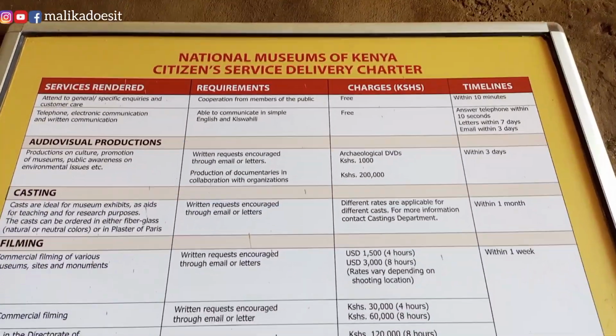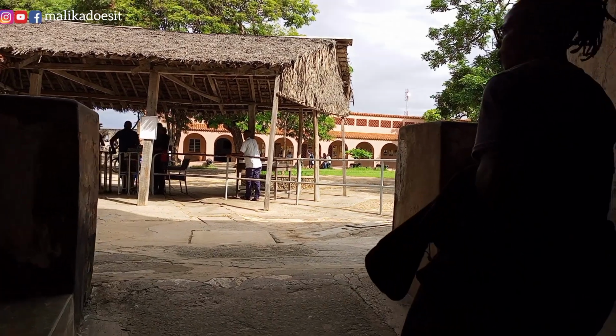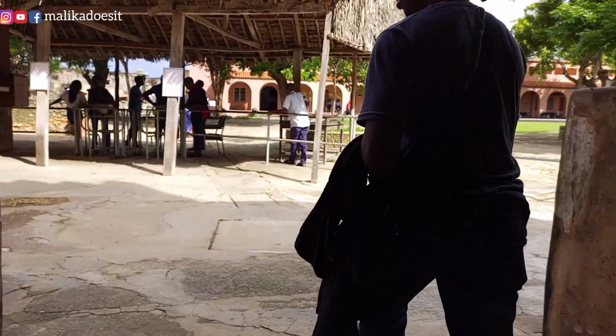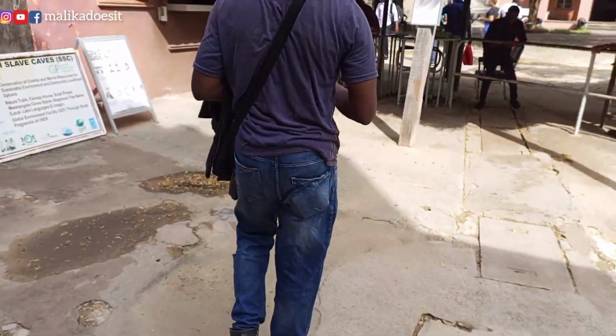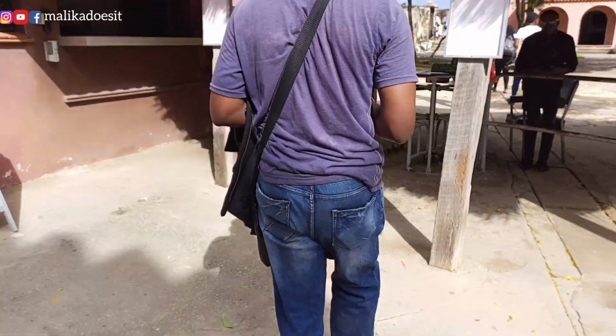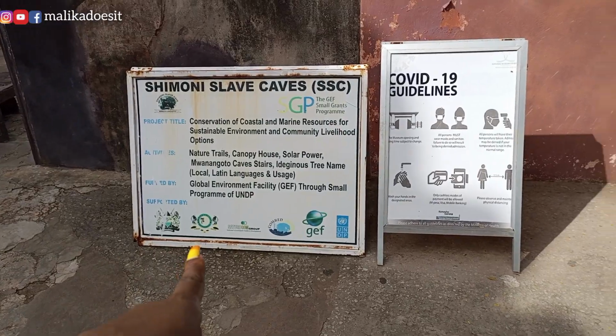These are the charges you are expected to pay as a Kenyan citizen, an East African resident, or a non-resident. We can go. This is how you get in. These are our tickets. They need to be stamped. We are inside.